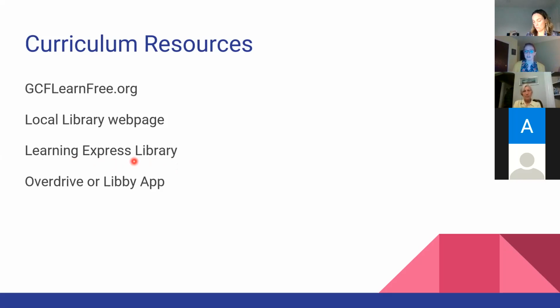Now, finding it on your library's webpage is another story. Each library labels it differently. It might be labeled Learning Express Library. I know a library that we work close with in Burlington County labels it as testing resources, because there's a lot of testing resources on here, GED, ASVAB, driver's test, the citizenship test is on here too, but they also have courses on here as well that students can work through on their own once they learn how to navigate this site.